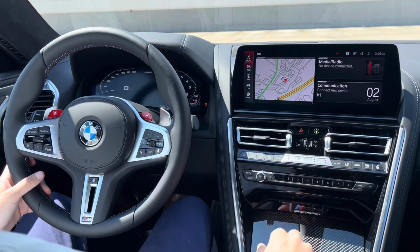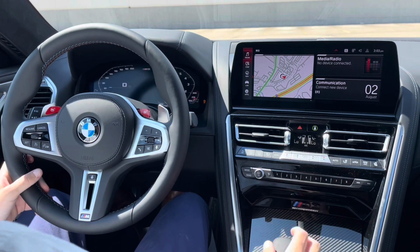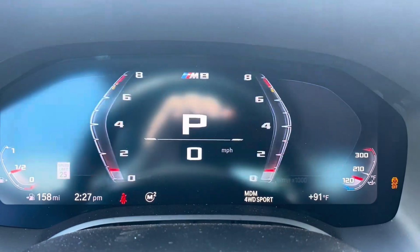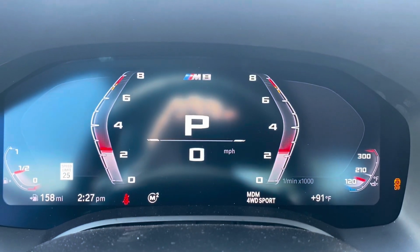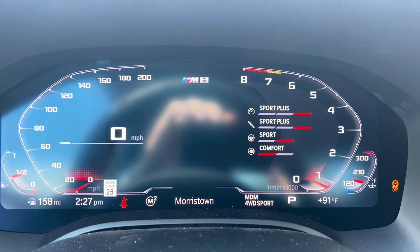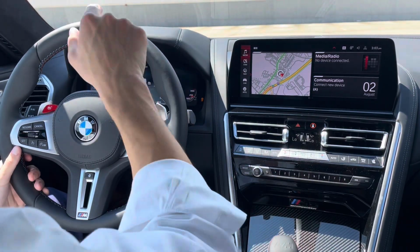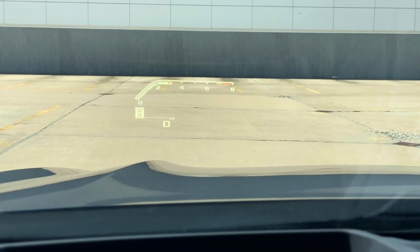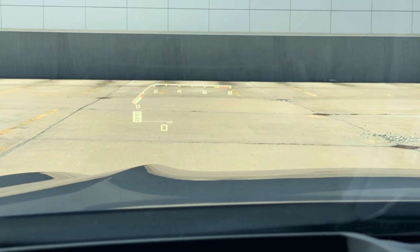One other difference with the M8 or the M cars in general as opposed to the series cars is that if you press the M mode button in the center console, you get the dual bar tachometer, as well as the gear position and speed in a larger font in the center. And then you have your tachometer also shown in your heads-up display in a horizontal fashion, so it looks really cool. It's a little bit sportier of a gauge cluster.